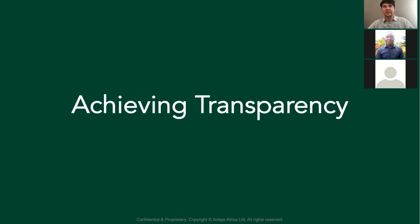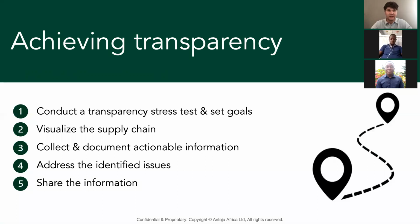Okay, so achieving transparency. Now I want to go more into the action aspect. Okay, now we know what it is, now what do we have to do to achieve it? So we have devised a 5-step roadmap for what companies can do in order to achieve transparency. First of all, it's very important to know where you are, to know your current position. So conduct a stress test to see where you are at the moment, how much you know about your supply chain, how much you are already communicating, and where is the gap between the current state and the optimal goal that you need to have.